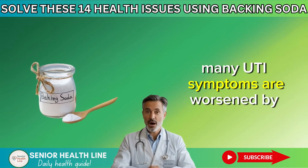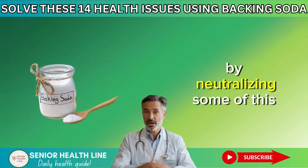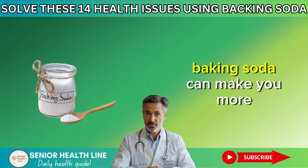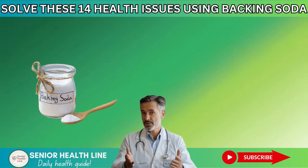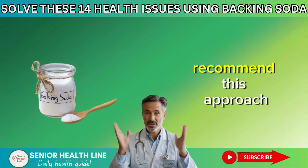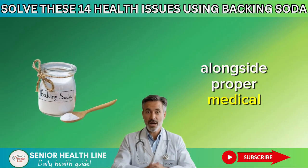Many UTI symptoms are worsened by acidic urine passing over inflamed tissues. By neutralizing some of this acidity, baking soda can make you more comfortable while the antibiotics address the underlying infection. Many urologists actually recommend this approach as a complementary comfort measure alongside proper medical treatment.